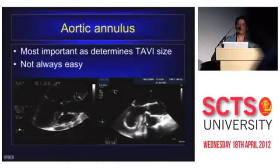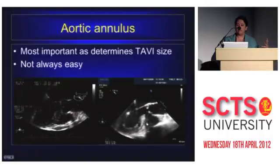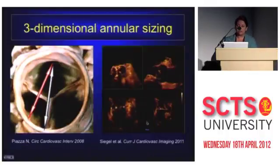So where are you measuring from? Can you actually see what you're trying to measure? But the idea is that you take multiple views and try and get the best fit, but you get the largest measurement that you've got from your views.